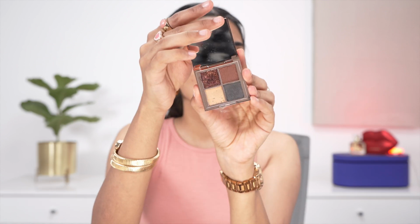Now for eyeshadow, I have this quad from K Beauty. This one is in the shade Outshine. This retails for 699 rupees. It's a very small quad. It actually looks like an eyebrow palette. So this is how the color scheme looks. It's not a very cohesive color scheme.